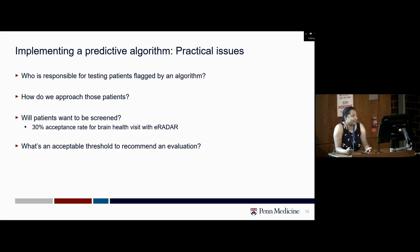Second question is, how do we approach those patients? Do you tell them the computer said you have cognitive impairment? Obviously you wouldn't say that, but it's a touchy subject. So we have to figure out a way to approach those patients that doesn't cause huge anxiety, but also makes them realize that, yeah, I should get this checked out.